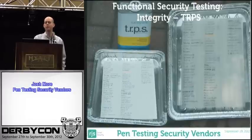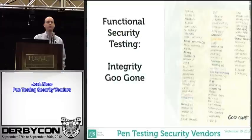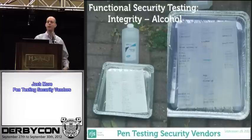TRPS, which is turpentine replacement, a petroleum-based substitute, in case anybody cares what that means. That wasn't interesting either. The Goo-Gone test I thought would be interesting, but it didn't actually do anything to the ink. However, the protective sleeve that I put it in afterwards, it dissolved the sleeve. So that was unexpected. Takeaway here is when you're assessing things, unexpected things happen, you have to deal with it. In this case, I was worried that the residue would trigger things in the TSA, but it didn't. But alcohol. Security people like alcohol, right?